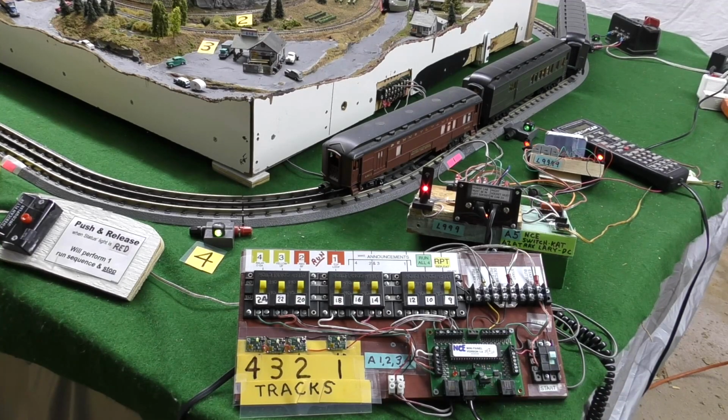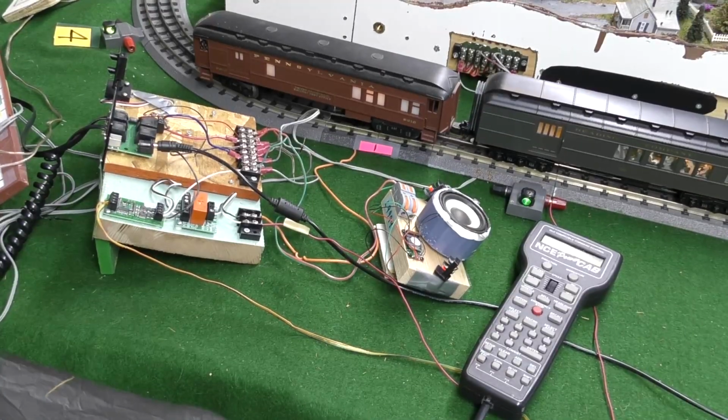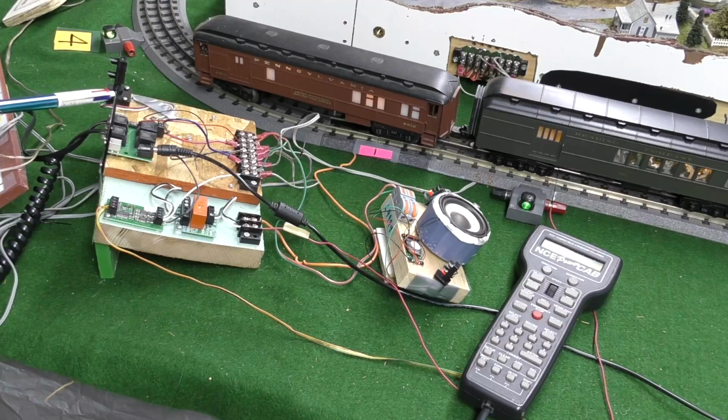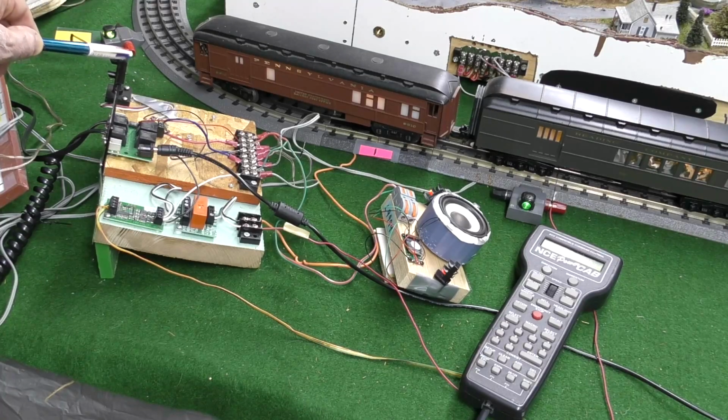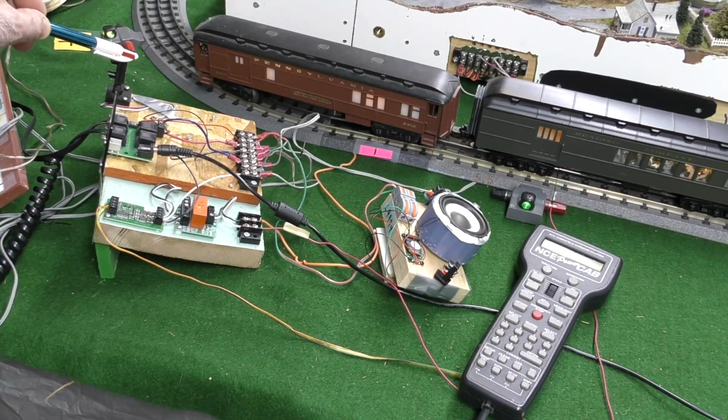Let's move the camera over. Over here we've got the rest of the stuff. We've got the power control panel, which is part of the NCE power cab. We've got what we're calling our status light, made by a company no longer producing this stuff named South Bend, a G scale, but it's basically a red-green light, and you can get these from other sources. Then we have an NCE lighted here controlling this status light.